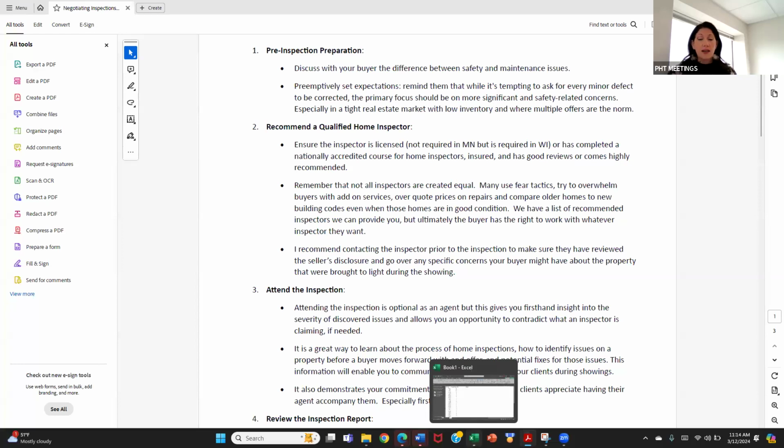I also recommend contacting the inspector prior to the inspection to make sure that they've reviewed the seller's disclosure and that they go over any specific concerns the buyer might have about the property that were already brought to light during the showing. So if I know my buyers are concerned about something with the foundation, I'm going to make sure that the inspector has a heads up. Hey, this is something that came up in the showing. Here's how I talked them through this, just so you're aware of it. I'd appreciate you taking a look at that before you get into the conversation with the client.